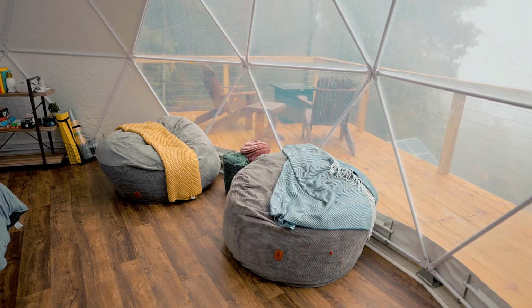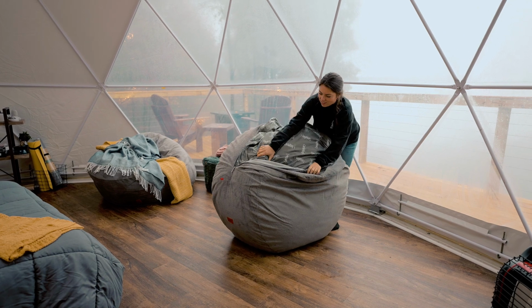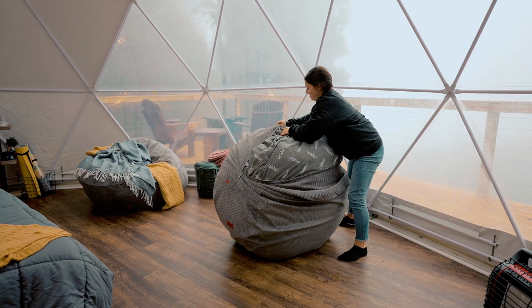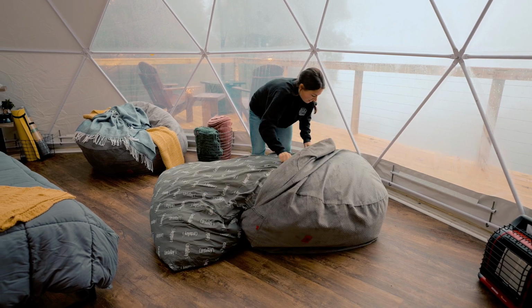They're super cozy. They're actually really large. You can probably fall asleep here and enjoy being cozy right here. But the cool thing is they actually fold out into a bed. If you unzip it, this folds out into a full bed. So you have two extra beds here for extra sleeping or anything like that.